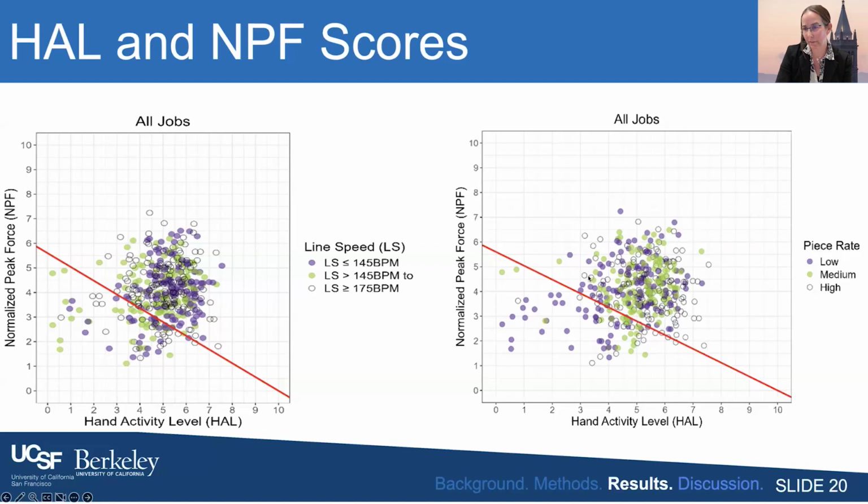This is the same graph, but now the different colors differentiate the different piece rates. So if we were to take people performing different jobs and divide them by their job work pace or piece rate pace into tertiles, we could tertile them into low, medium, and high groups. And we see a little bit of a difference where there's maybe some more purples here, and more greens and open dots up above this line. But again, I think the main point is that the majority of dots are exceeding that threshold limit value of 1.0.